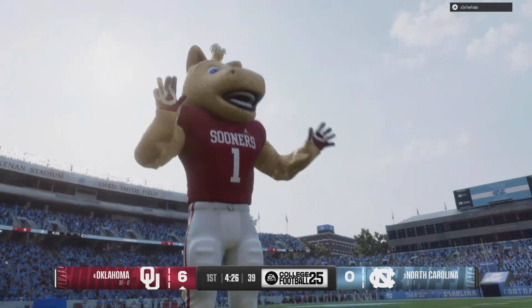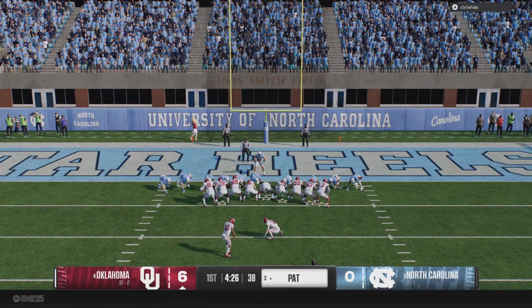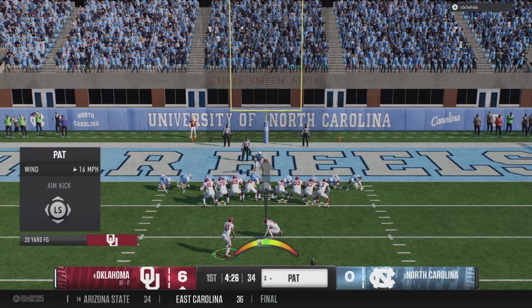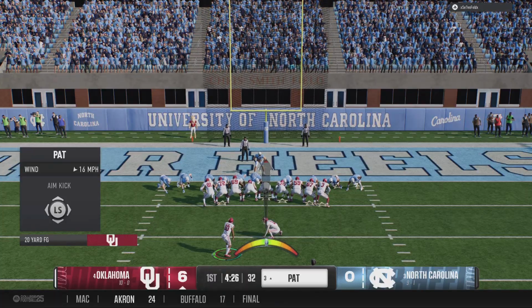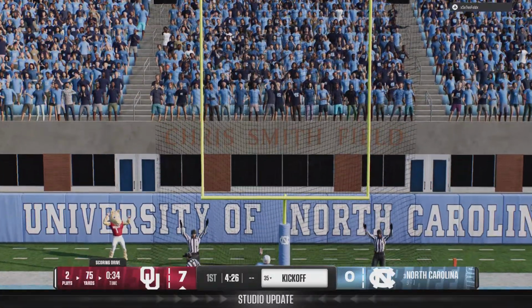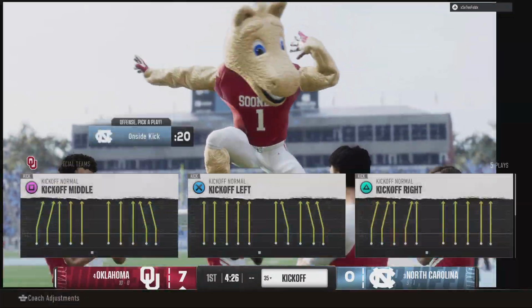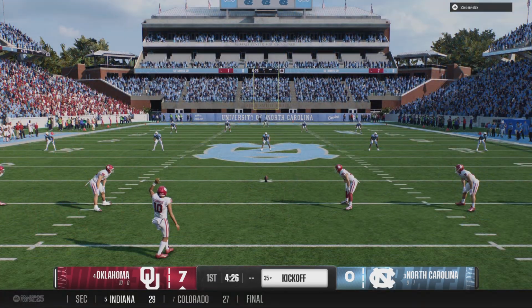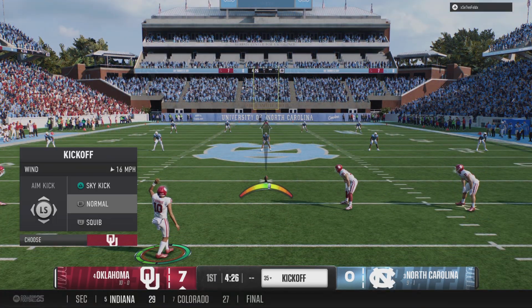With all the film work that they've done to get ready for this game, here we are in the opening drive. They see exactly what they thought they might see based on their film work. It pays off, and this back had a ton of space to show you what kind of speed he has. And the PAT makes it 7-0. Getting set to kick the ball off now.